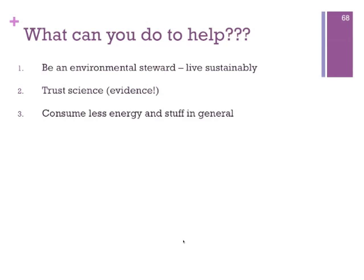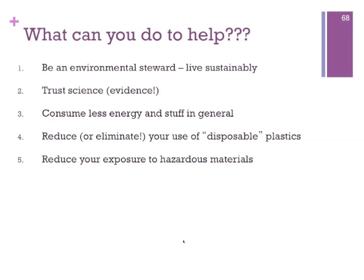Consume less energy and less stuff. I would like to see more of you commuting to college on the bus, or better yet, on a bicycle or walking. If it's not necessary to drive a car, then don't do it. Reduce, or better yet, eliminate your use of disposable plastics. Remember, there's no such thing as disposable plastic. It doesn't dispose. It stays here forever. Reduce your exposure to hazardous materials. It's all around you. Watch what you eat, watch what you buy, and watch what you're breathing, because if you don't watch, nobody else will.